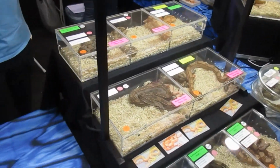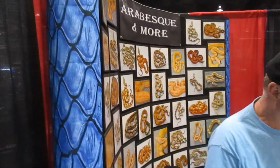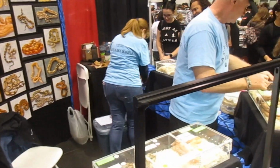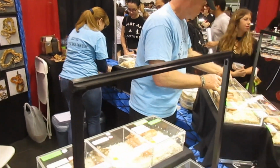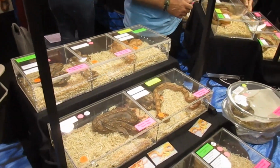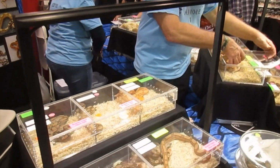Alrighty, folks. So our last stop of the day is going to be my good friends Arabesque More. This is their booth today, and we're joined here with Jay and Lori. They specialize very well, a very great job in boa constrictors. And I'll go ahead and pass it over to Jay.